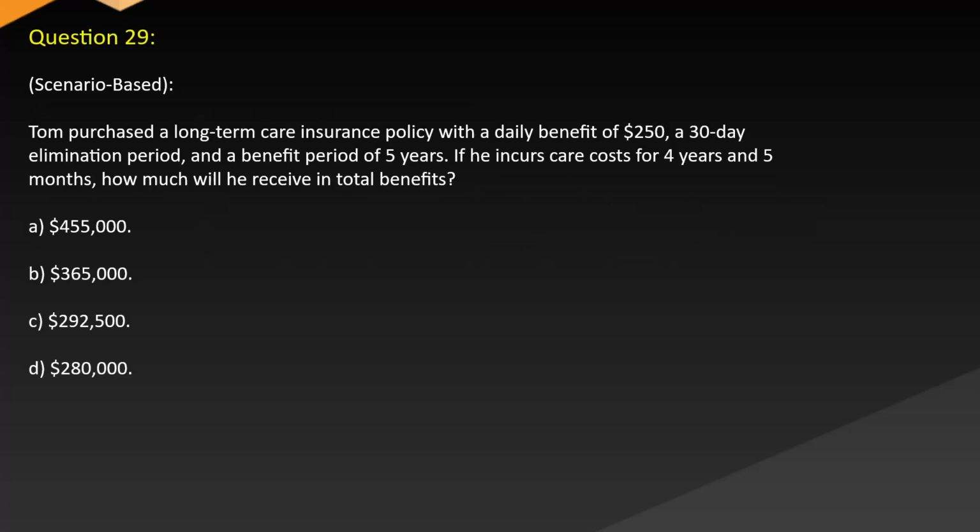Question 29. Scenario-based. Tom purchased a long-term care insurance policy with a daily benefit of $250, a 30-day elimination period, and a benefit period of 5 years. If he incurs care costs for 4 years and 5 months, how much will he receive in total benefits? A. $455,000. B. $365,000. C. $292,500. D. $280,000. Answer A.